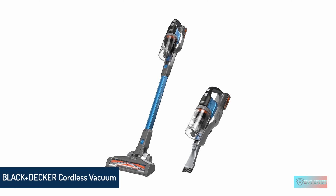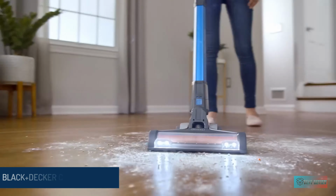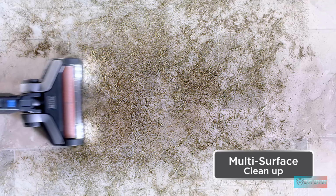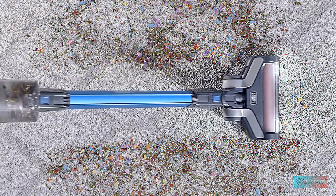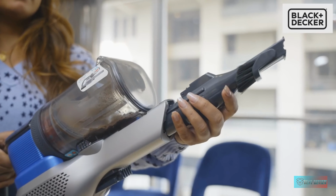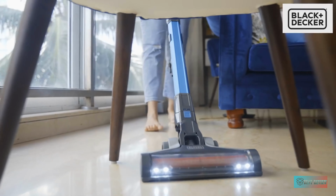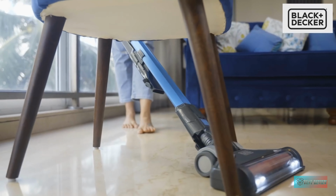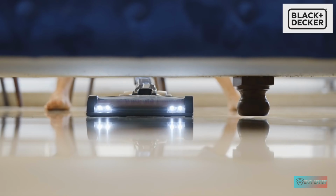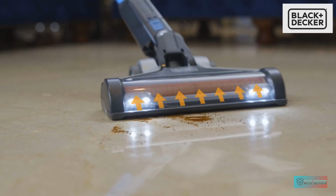BLACK+DECKER Powerseries Extreme Cordless Stick Vacuum Cleaner. If you want a decent cord-free carpet cleaner, but don't want to spend much, the BLACK+DECKER Powerseries Extreme 20 volts max is usually the least expensive model we recommend. For a stick vacuum at this relatively low price, it's surprisingly effective on short and even medium pile rugs, at least for gritty types of debris like crumbs or sand. It's not as great at digging out pet hair or fine dust.